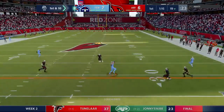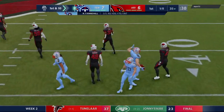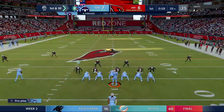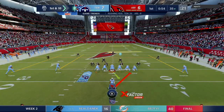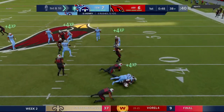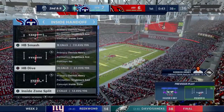After the interception, here's Tannehill. He's got his tight end, Anthony Firkser. And he's brought down, getting this one up to about the 35. That play going for 16 yards to start the drive. First down. Ball up to the 35 now as they come up on first and 10. They'll run with Henry, and he'll get this up to about the 38-yard line. Tackle made there by Jordan Hicks.